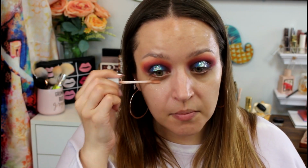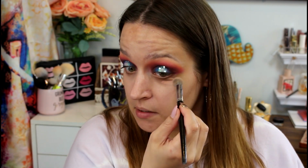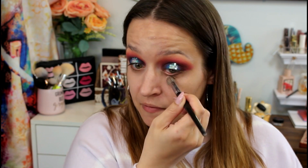That's the second time I've used it, and I feel like it does a pretty good job filling in pores, and I have really, really large ones here and here and here. All right, so I'm going to just color correct my under eyes, and I feel like for no foundation look, this is a really important step for me to cancel out this darkness because I am going to use a concealer, but a concealer will not be enough on that darkness.